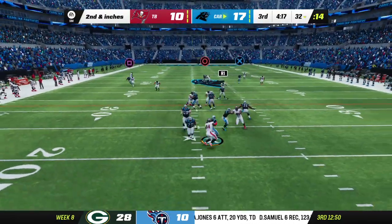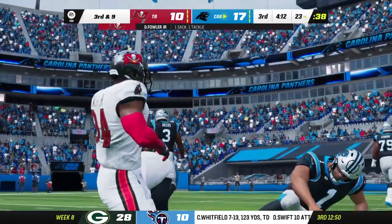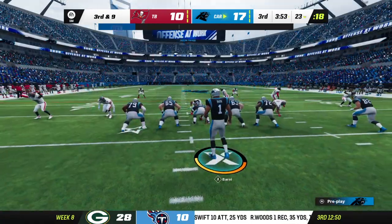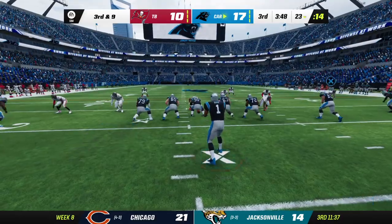Here's a play fake as they set up to throw. And he can't find a receiver, and he's brought down. Credit that sack to Dante Fowler Jr. And it looks like we've got a dime set here defensively. 6 DBs in the game.